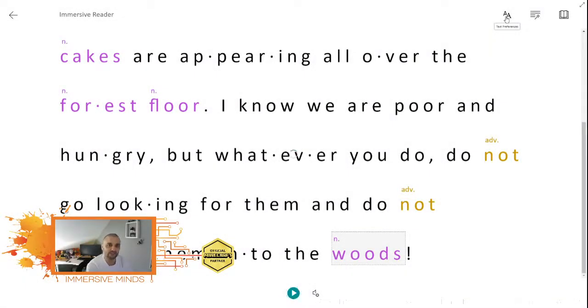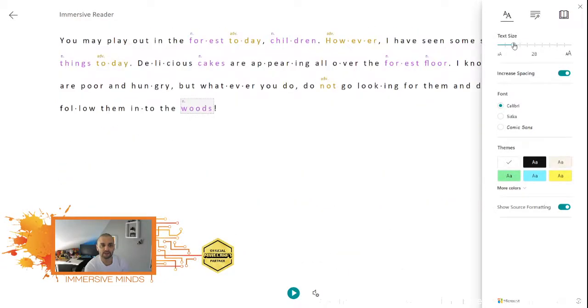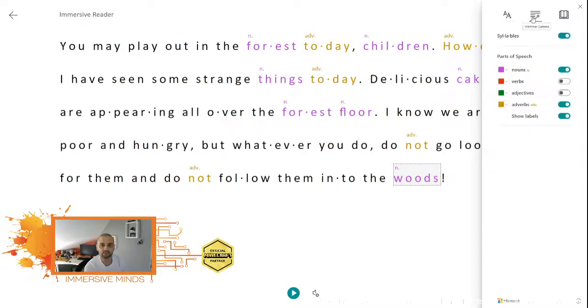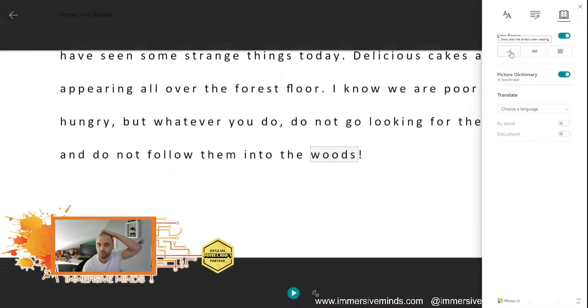And when we do text preferences, we can space them out more, or we can space them in more. We can change the font. We can change the colour through which they read them. Whatever theme is better for the kids, and we can do more colours. We can choose to highlight only the verbs, and so on. We can take away syllables. I've done syllables, but we can put syllables in there, and then we can have reading preferences, one line focus at a time.